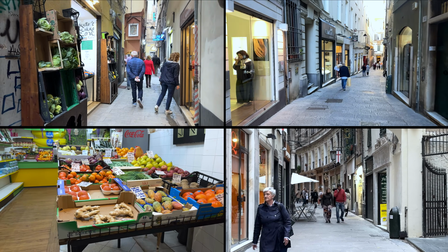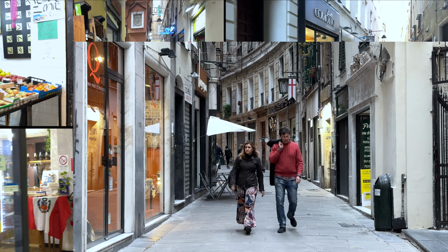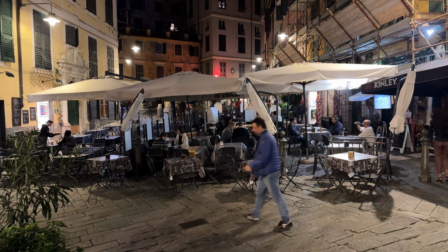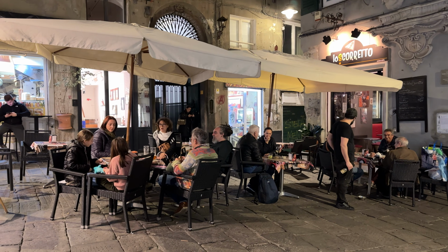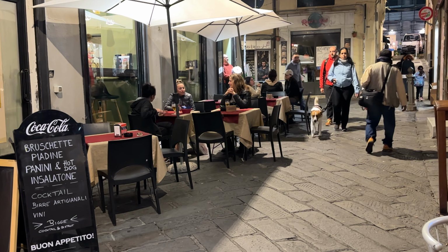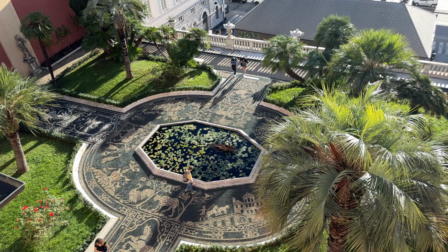You're about to see that Genoa is a wonderful place with many exciting attractions. And yet, it's not in the top 20 most visited places in Italy. Even though it's the country's 6th largest city with a population just over 500,000, Genoa is not one of those cities that's overcrowded with tourists, which makes it a delightful place to visit.